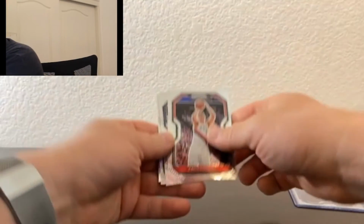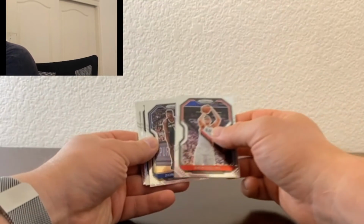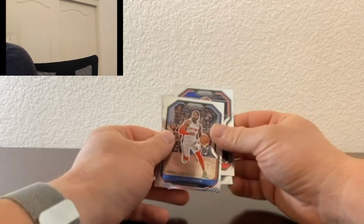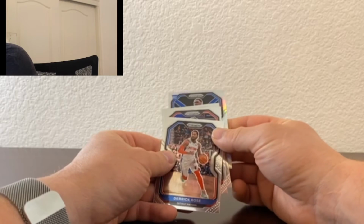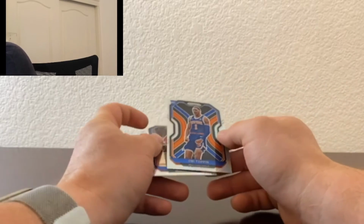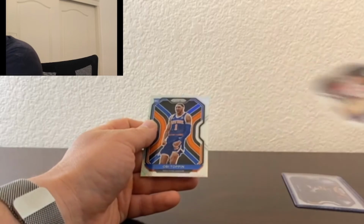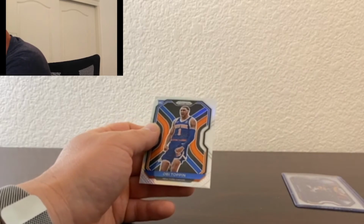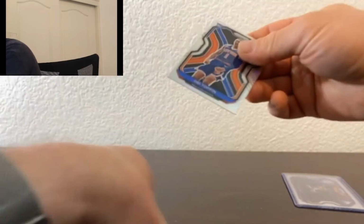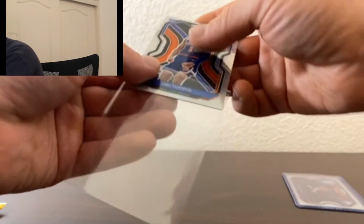Alright, so we got Zach Collins, Zion Williamson. We got a silver there on the back. We got Derrick Rose. It's a rookie. Obi Toppin. Since that's the silver and a rookie, we'll go ahead and sleeve that up real fast. Get that in a top loader.